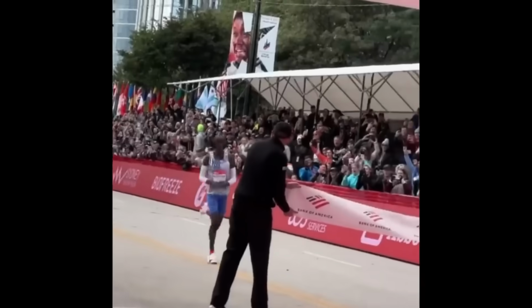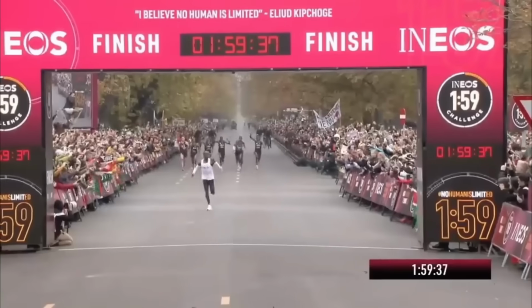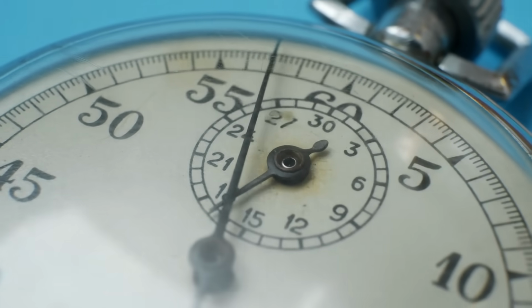Kelvin Kiptum has absolutely taken the marathon world by storm, and at this point, I think it's only a matter of time before he breaks the 2-hour barrier. But when will it happen, and just how fast will he go?